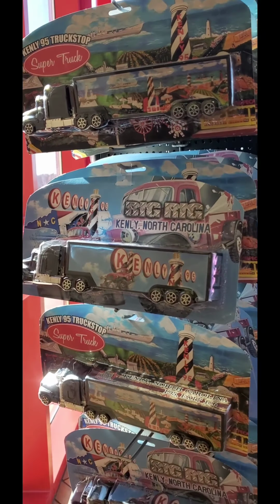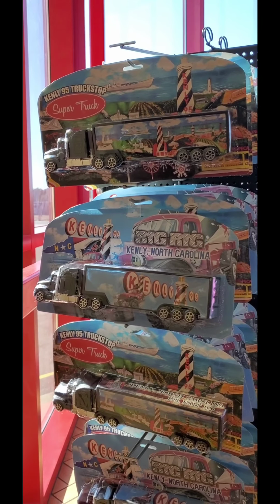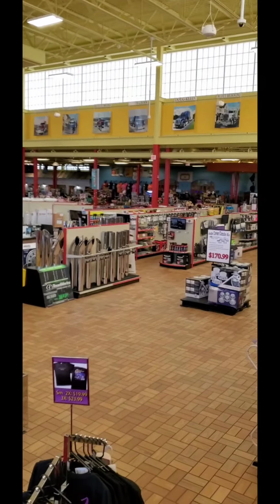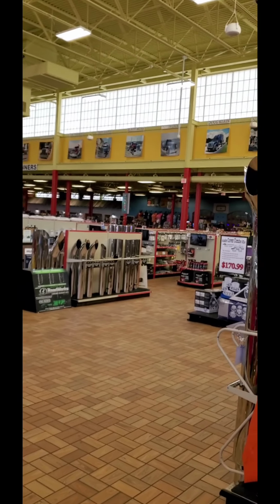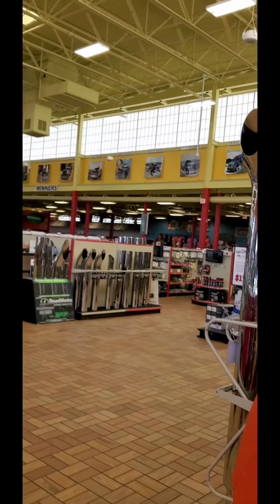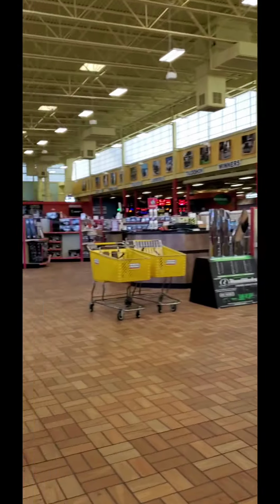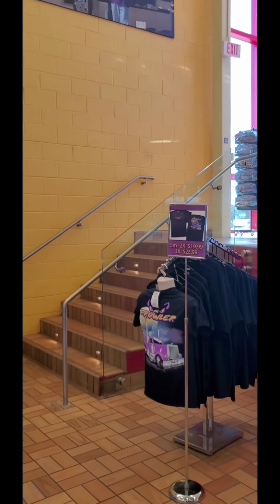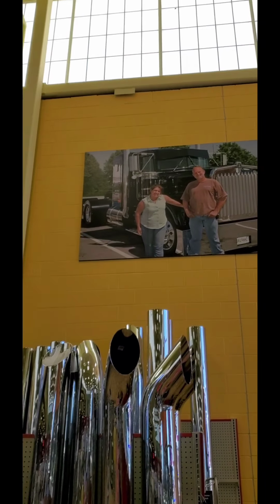Looks like they're selling stuff up here. I guess that's why they allow people to walk up here. I saw a man and his kid up here earlier. Here's all the pictures on the wall.